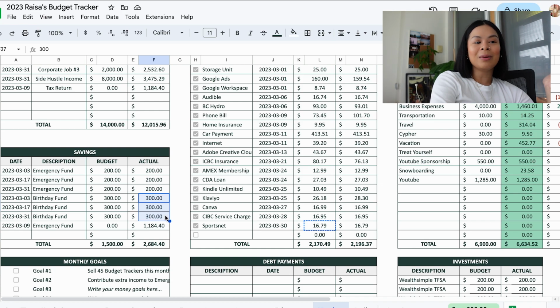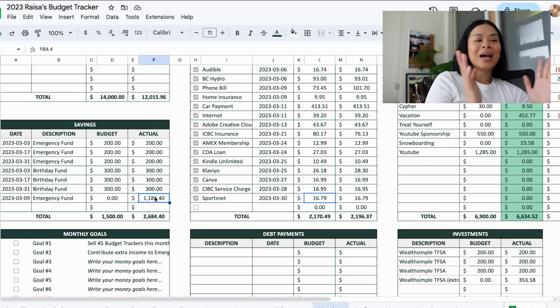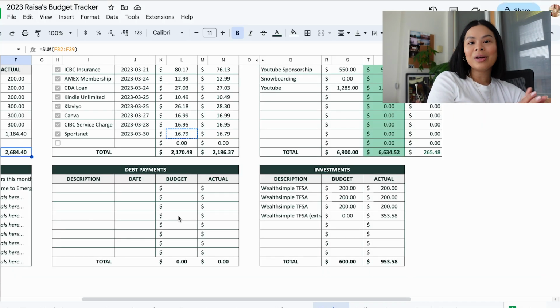And then the other fund that I'm actively putting money into is my birthday fund. So my birthday is at the end of May, and I put about $300 bi-weekly into that account for a total of $900. As I mentioned, I did have an unexpected tax return for this month, so I just put all of that into my emergency fund. Total savings for the month is $2,684, which is great.